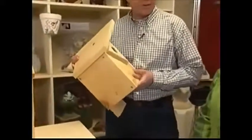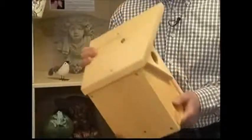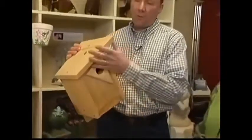Number one is construction. You want it to be natural and breathable. Wood fits the bill perfectly. You want a decent overhang so that it's covering the hole. Right. And you want it built to last, so use screws rather than brads and glue for the seams. Most importantly, it should open.